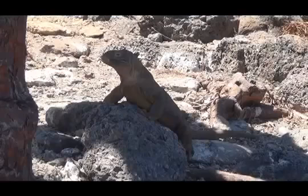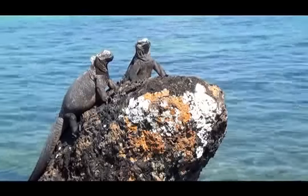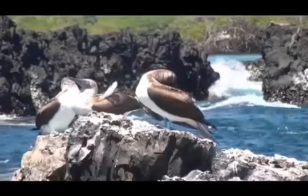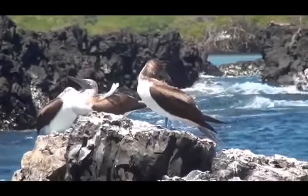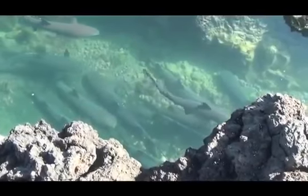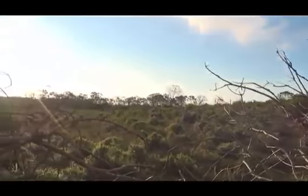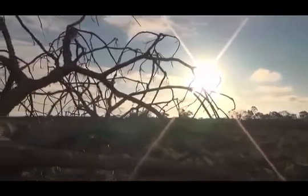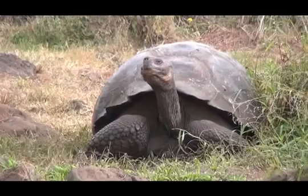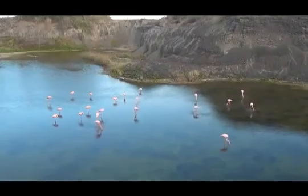This is the famous Galapagos land iguana. And here, its even more special relation, the marine iguana. The very colourful red rock crab, and the white-tip reef sharks. But the islands don't just consist of rock and lava. Thanks to the rainy season, numerous plants thrive here, providing a habitat for other creatures. For example, the brown pelican. And even flamingos feel at home here.